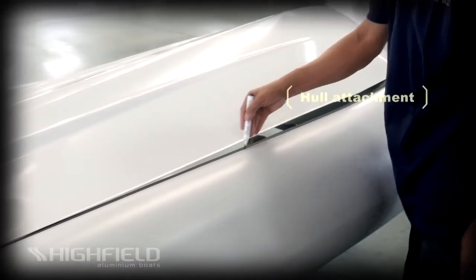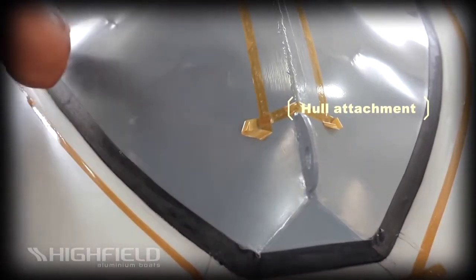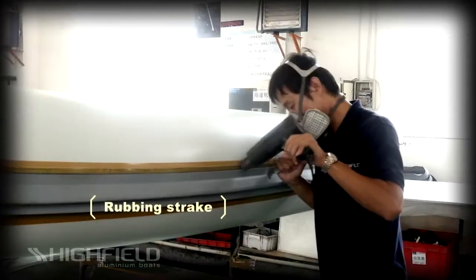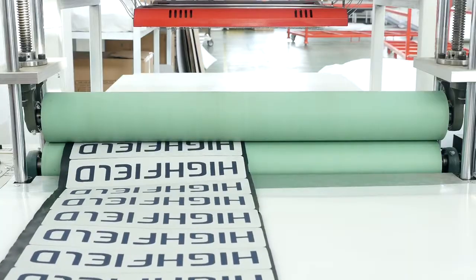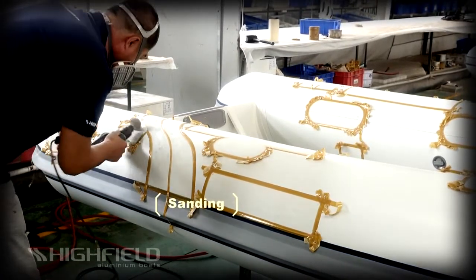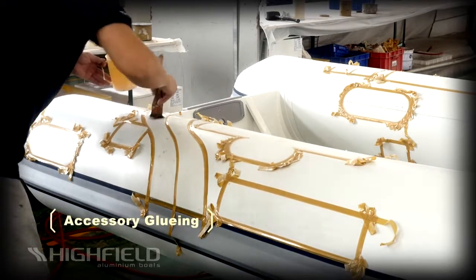Once the tubes have been quality checked and approved, they are attached to the hulls. Tradesmen now dress the tubes with rub-strake, D-rings, handles, and other accessories. Highfield only uses high-quality accessories manufactured by industry leaders. This is just another way that we go the extra mile to build a superior product.